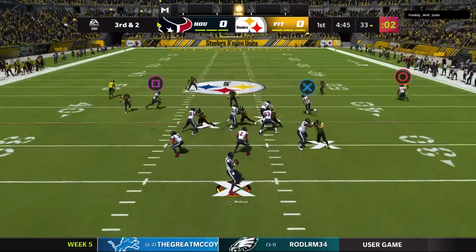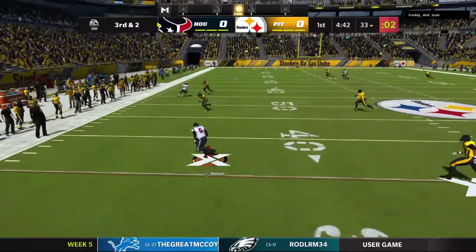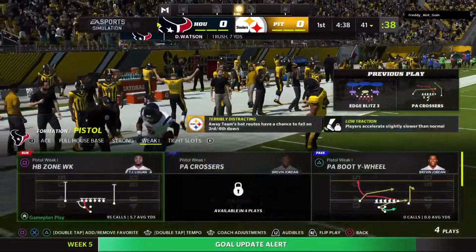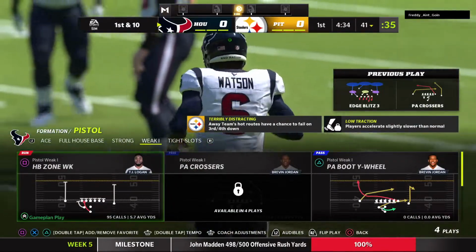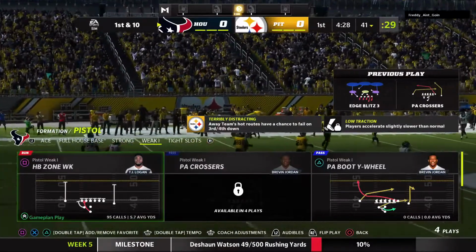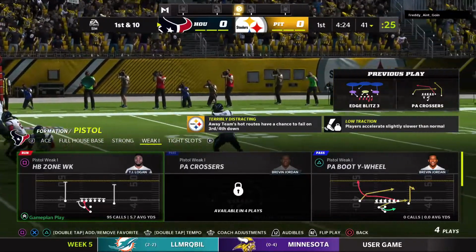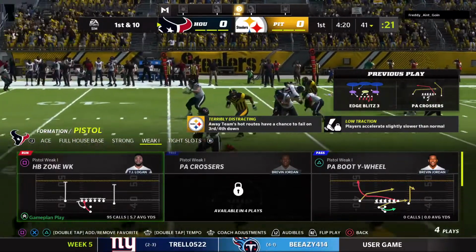They'll fake the handoff. Now Watson being chased out left. And Watson has enough for the first down yardage as he slides to the turf. We just saw a nice example of why teams often bring in baseball guys to teach quarterbacks how to slide in key situations. You want to protect your franchise guy. Make sure he doesn't get hurt. He did exactly that on that play. A perfect slide to avoid the big hit and pick up a first down.